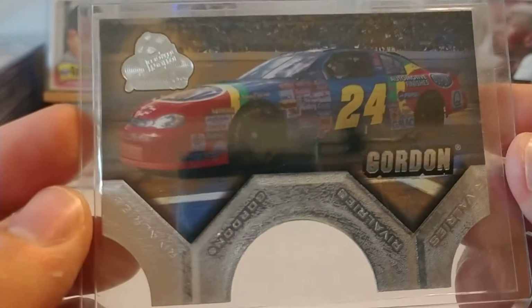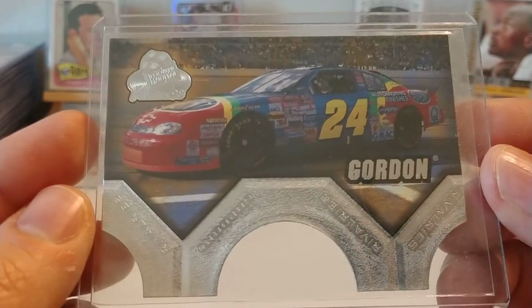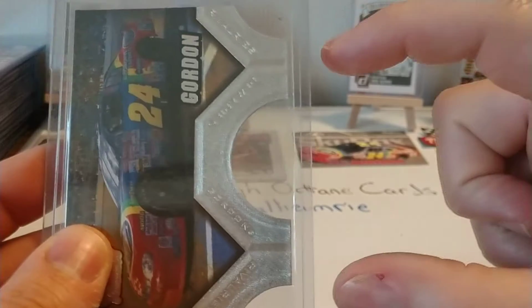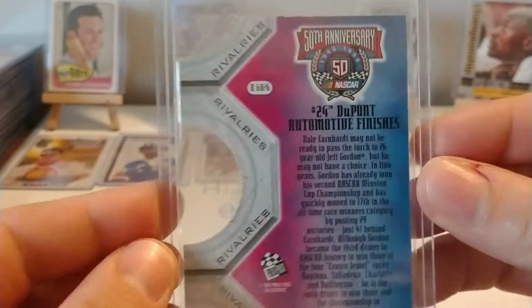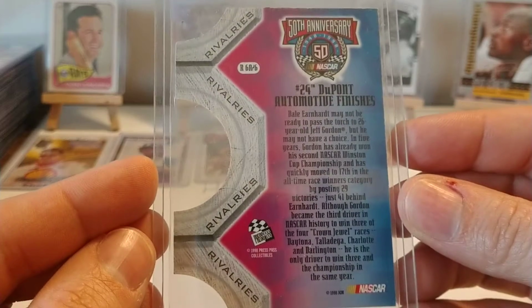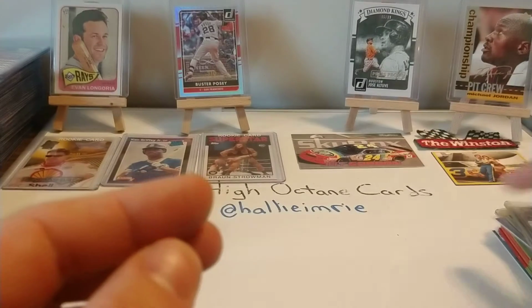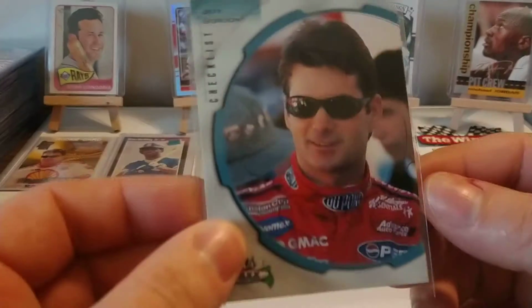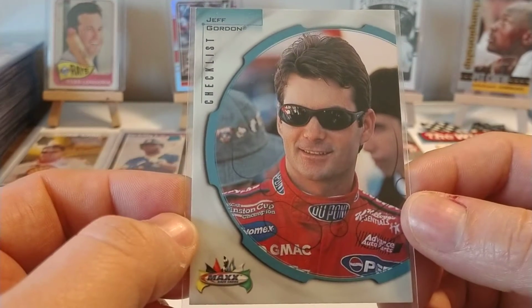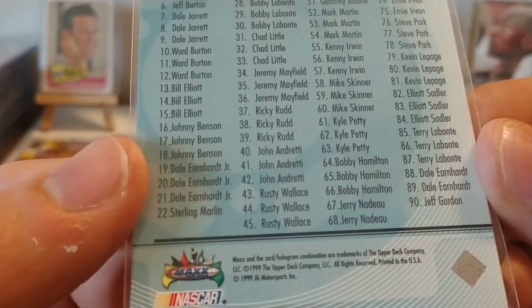Then we have this one from 98 Press Pass Premium. There's another card that goes along with this, and of course the center kind of makes it look like a lug nut when you put the two cards together. There's the back of it. Rivalries, so I'm guessing the other card may have been Dale Earnhardt or somebody else of that nature. I'm not real sure. And we have a checklist here from probably 99 or 2000 Max.